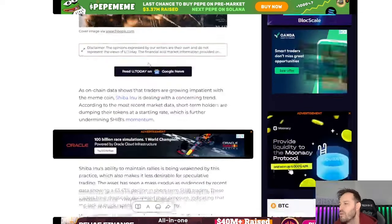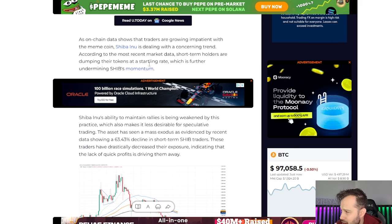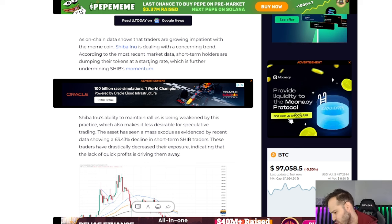Now, let's go over some of this short-term seller data. It says, on-chain data shows that traders are growing impatient with the meme coin. Shiba Inu coin is dealing with a concerning trend. According to the most recent market data, short-term holders are dumping their tokens at a startling rate, which is further undermining SHIB's momentum. I mean, short-term holders, they're either traders or paper hands, man. It is what it is.